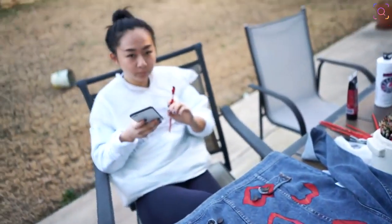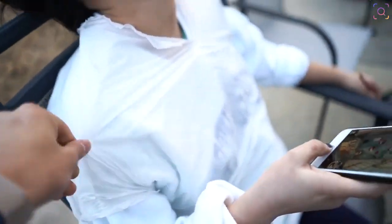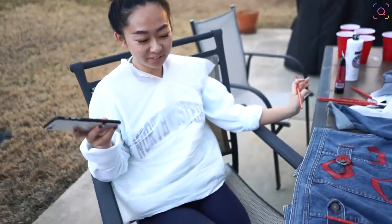I think I should just drop you off at home. So right now we're doing some arts and crafts. Nicole's got the brush with her DIY. Made this myself. It's so eco-friendly.